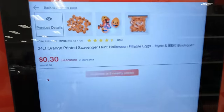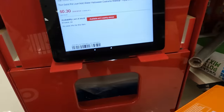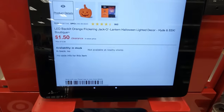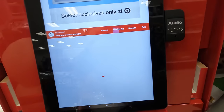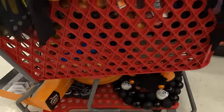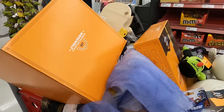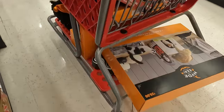Originally $15. 30 cents for these eggs, the scavenger hunt Easter eggs. 30 cents for makeup. And then I'm going to scan the jack-o'-lantern. Let's see. $1.50, so this was originally $15. So every single Halloween thing was 90% off. So I may have gone back and gone a little crazy and stocked up a bit on my cart, because this is an opportunity of a lifetime to get some great things that we normally would not be able to. So I did a little bit of splurging and I got to fill up a whole entire cart.